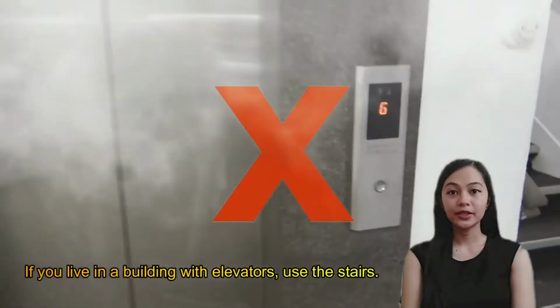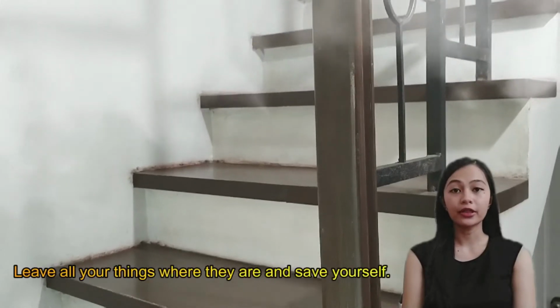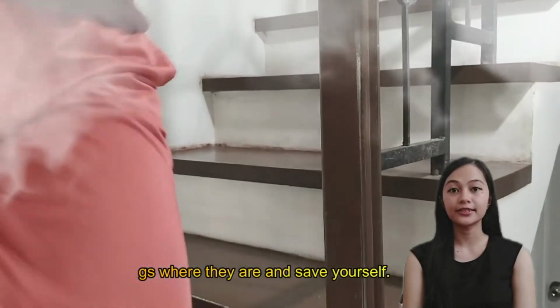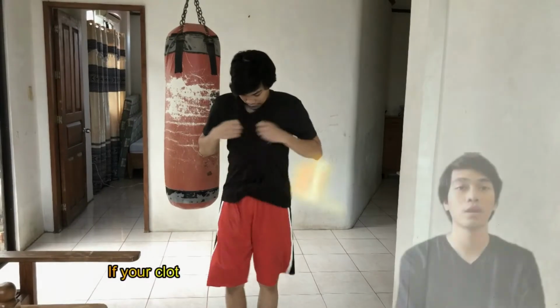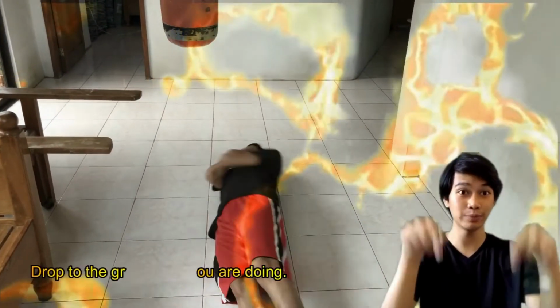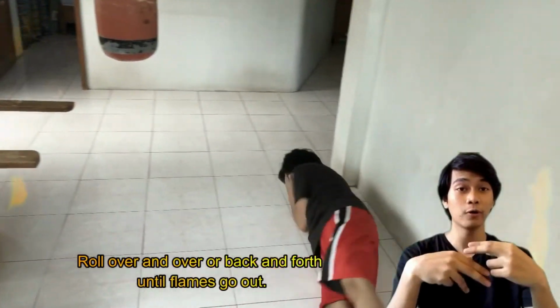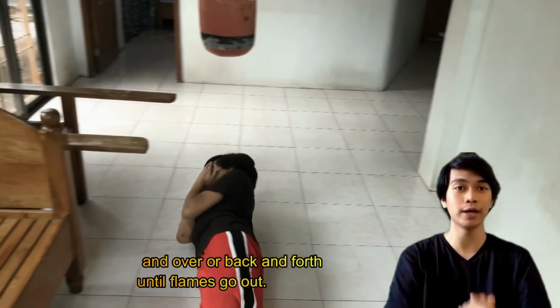If you live in a building with elevators, use the stairs. Leave all your things where they are and save yourself. If your clothes catch on fire, stop what you're doing. Drop to the ground and cover your face if you can. Roll over and over or back and forth until the flames go out.